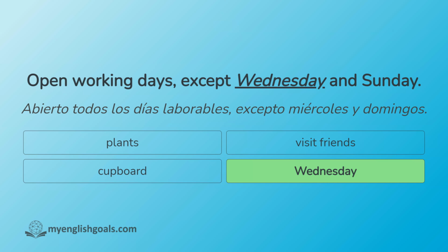Open working days, except Wednesday and Sunday. Abierto todos los días laborables, excepto miércoles y domingos.